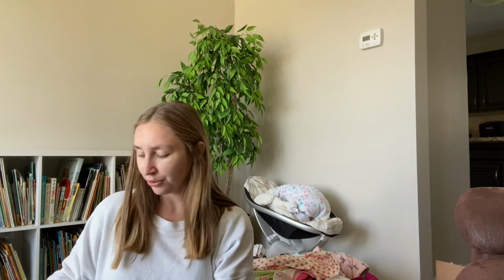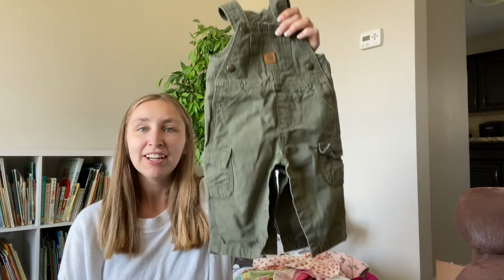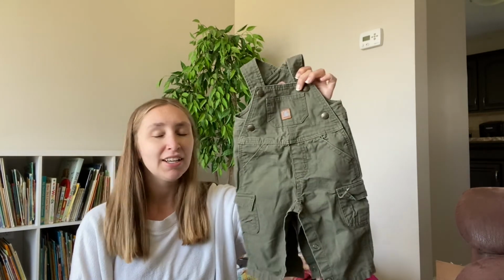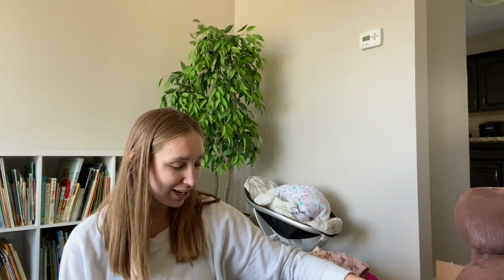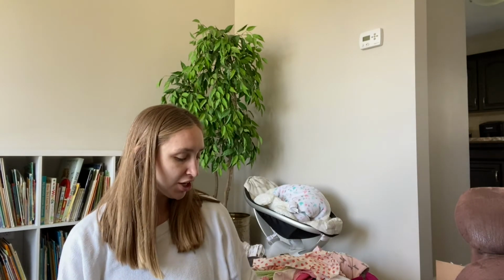There were also these Carhartt overalls for 6 months. They did have a boy as well, so I guess these just got mixed in. But this was part of the haul, and I don't really see this being my aesthetic or what I'd put her in. So I'm going to try to resell these on Facebook. I looked them up and they retail for $30. So I'll probably try to sell them for, I don't know, around $5 to $10, and that'll just help me make up some of what I paid for the clothing that I'll be keeping.